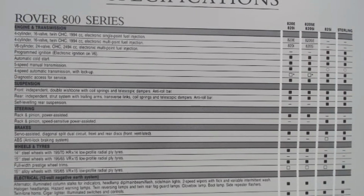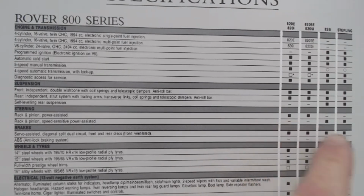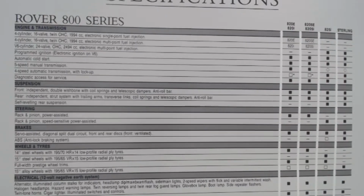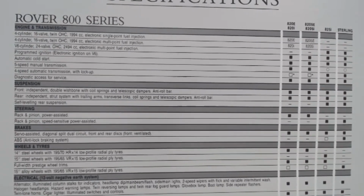Remembering the lower spec models are on this left hand side, the higher spec models, the Sterling, is on the far right hand side, and we've combined the E and the I and the SE and the SI. I'm not going to read through all this, obviously, but of course you can pause this screen anytime if there's anything particular you want to have a look at.